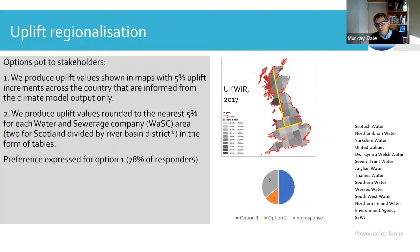We put this to a vote to those people who are involved in our stakeholder group, and of those who replied, we got seven out of 9 who indicated that they were more keen for a regionalisation that was not split by any local, ground-based regional divisions, but simply was the way that the climate model output it.